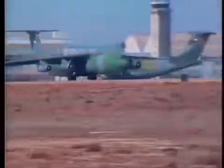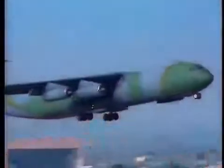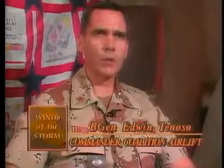Airlift, the hidden part of air power. It was the fastest way to get enough men and material over to defend the Desert Kingdom. Brigadier General Edwin Tenoso commanded the coalition's airlift forces. And then the deployment of the C-5s, 141s, the Craft aircraft, the KC-10s, they all just hauled as much as they could, as fast as they could.